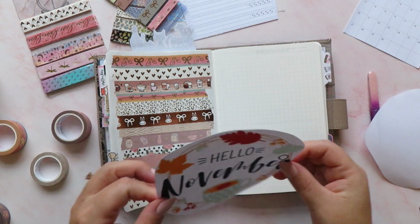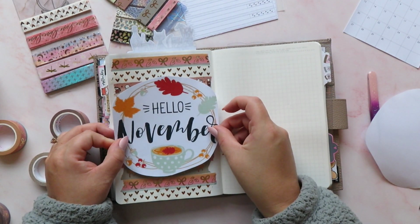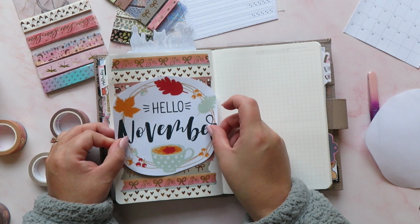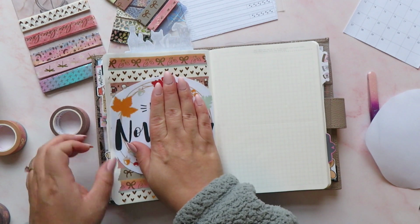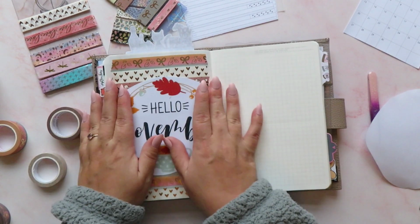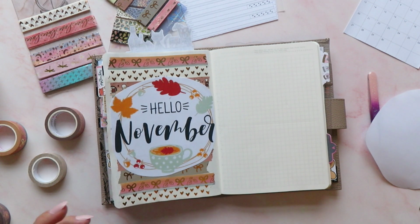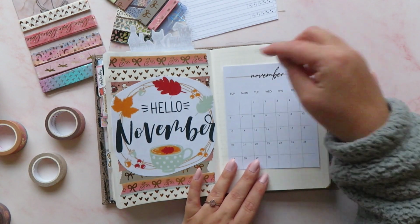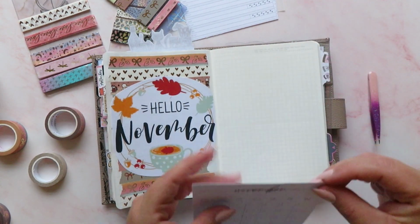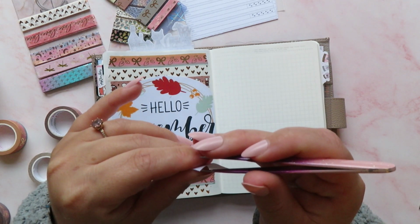I'm going to have to be really, really careful because there's not too much room for error here. I think it goes right up to the edges. There we go. I'm happy with that. I think that looks cool. That looks really, really good. And then we'll put the calendar there and we'll just put a bit of washi over there as well, I think then. I think this is on sticker paper as well.